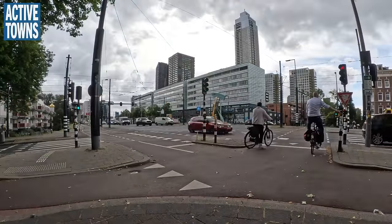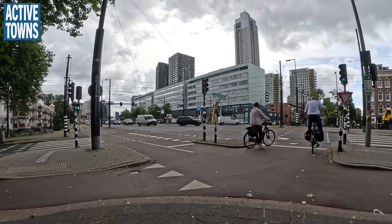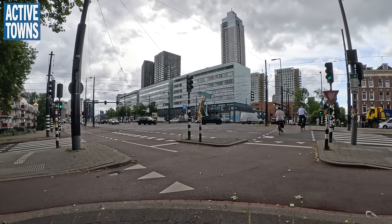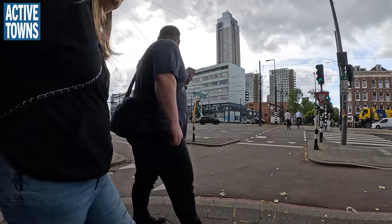From a behavior change perspective, when we want to reinforce and encourage people to consider that active mode, we need to do what we can as city designers to make it the easy choice, the comfortable choice, the convenient choice. And we can do so by redesigning our streets, but also by simple interventions like just another setting of traffic lights.